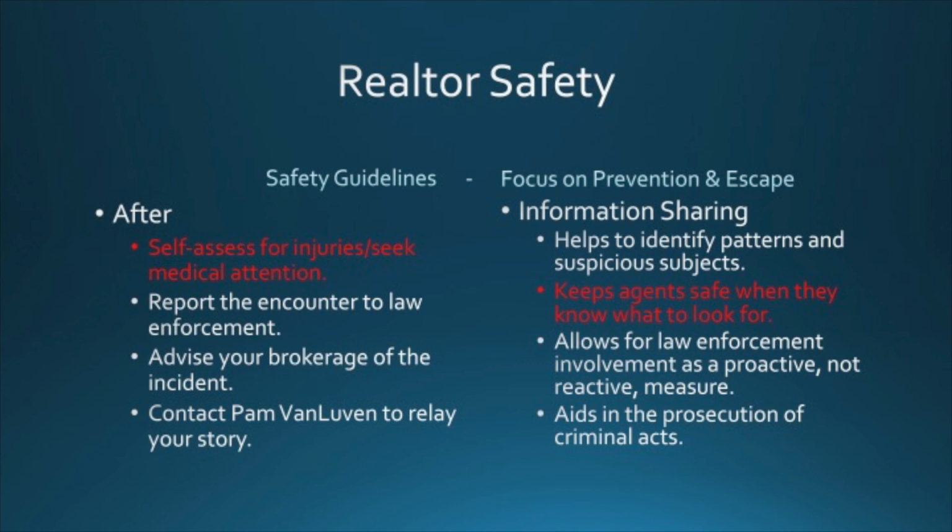Advise your brokerage of the incident. And then contact Pam Van Leuven as well to relay your story. It helps us with that information sharing, which is the point of the next bullet.